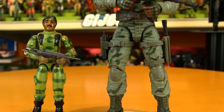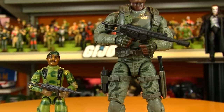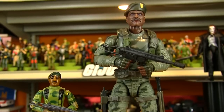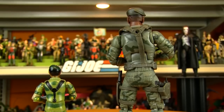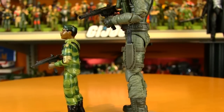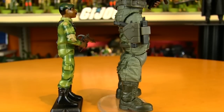And a side-by-side with the original 1983 swivel arm Stalker, which is pretty much the same as the 82 Stalker. Classified figure has more realistic looking boots. He's also got a more subdued color scheme. The original Stalker, despite having a camouflage pattern, was one of the brighter colored original G.I. Joes, whereas this classified Stalker looks more like the original olive drab Joes like Hawk or Rock and Roll or Breaker. Gotta have the Y harness on the back. And the classified Stalker has more stuff on the sides, the knife sheath on one leg, and the pistol holster and suppressor on the other leg.